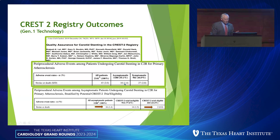The asymptomatic is 1.4%. If we looked then at the CREST-2 eligible patients, these were not the sick, dead, and dying, because in clinical practice we tend to treat them all. In a randomized clinical trial, you can't have them dying from other things. What we found was that the stroke and death rate at 30 days was less than 1%.